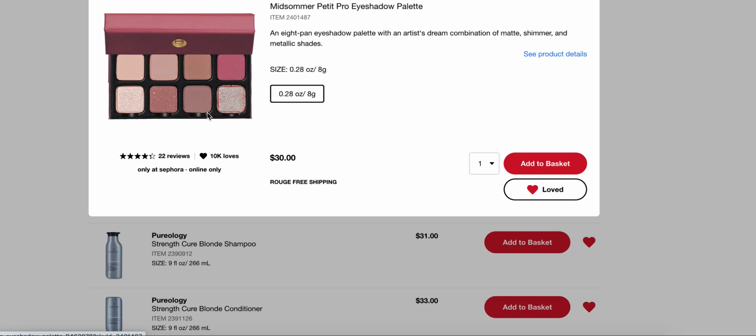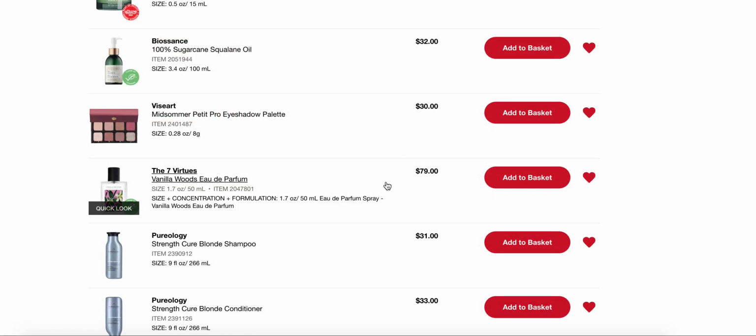These shadows are amazing, you guys. I just love Viseart so much. Maybe you partook in their recent sale that they had on their website. I think they were offering some amazing deals on their palettes and their eyeshadow singles and stuff. I know I personally ordered a few things there, but if you didn't get around to it, pick up this one for the spring and summer. It is a fantastic everyday palette. You can reach for this every single day and you would love it. So anyway, I love it.